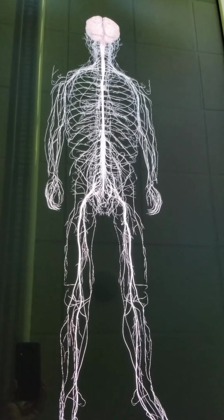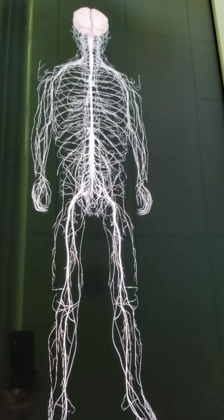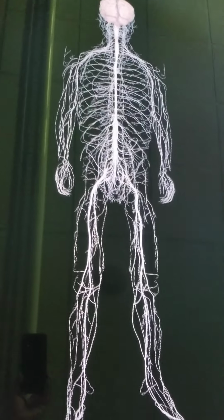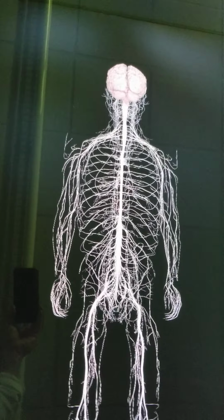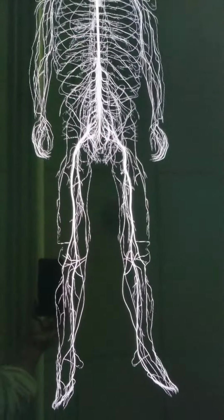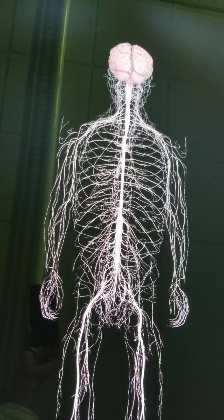I want to give you folks a little bit of a nervous system tutorial. It's pretty cool, I think. You see everything in white here. That's a collective nervous system, both the central and peripheral nervous systems of your body. Anywhere the anatomy goes, the nerves are going to also be in that area.